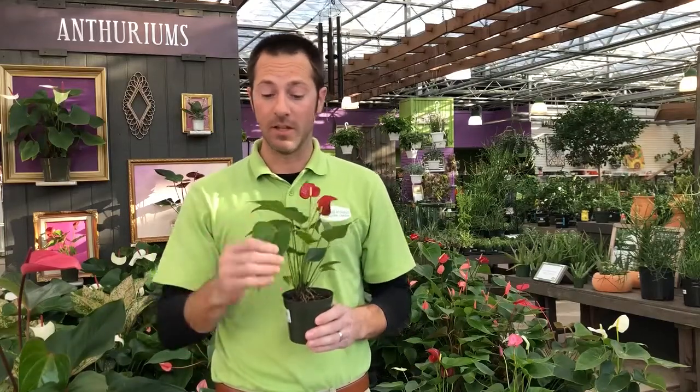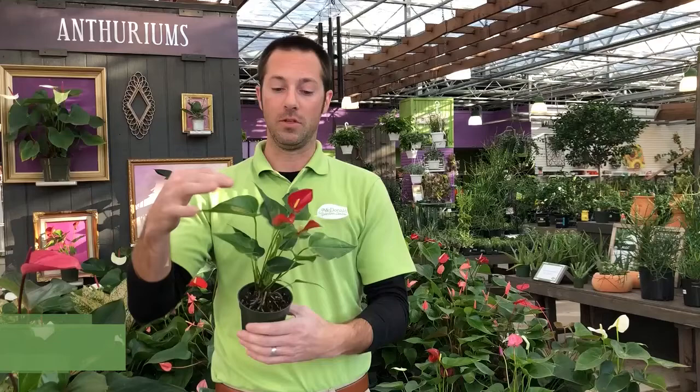Mike Westphal here at McDonald Garden Center, and today I want to talk to you about Anthuriums. These are an amazing indoor plant, very tropical look, but here coming up on Valentine's Day, it's a great gift plant as well. You get these amazing heart-shaped leaves with these really pretty blooms.